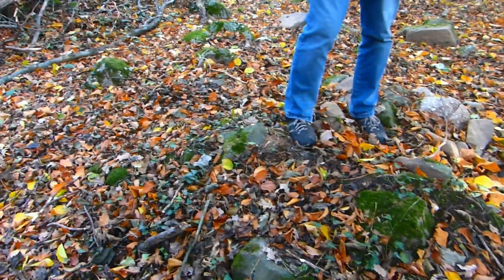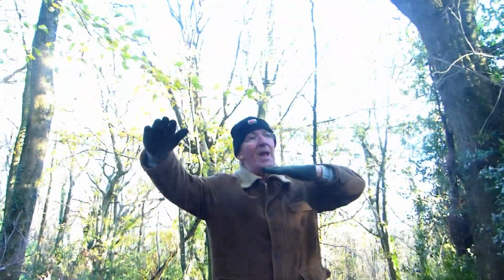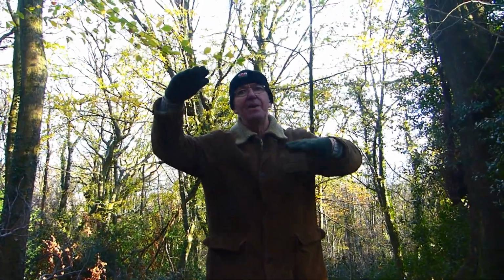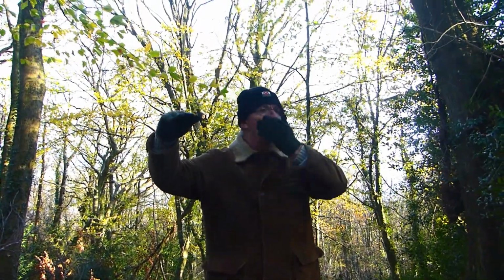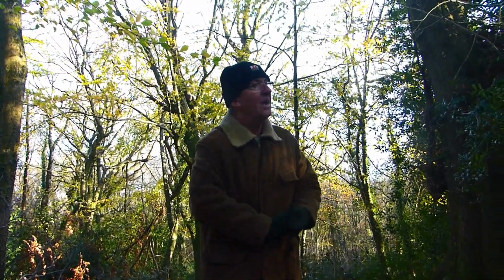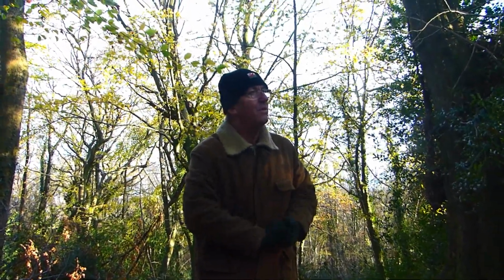But not only was this here, there's another one over there. And that's what these two plateaus were about. They were to put Bronze Age burial mounds on. So we're at Bronze Age burials now. We're back sort of 3,500 years ago.